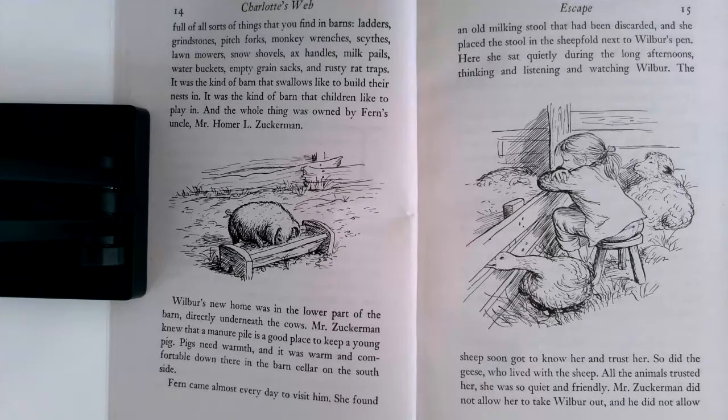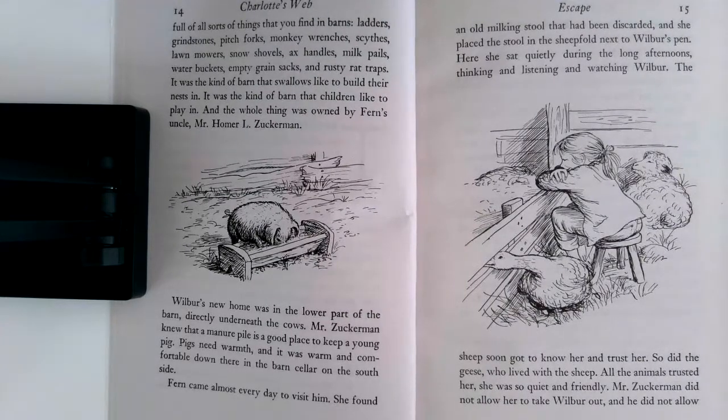She found an old milking stool that had been discarded, and she placed the stool in the sheepfold next to Wilbur's pen. Here she sat quietly during the long afternoons, thinking and listening and watching Wilbur. The sheep soon got to know her and trust her. So did the geese, who lived with the sheep. All the animals trusted her. She was so quiet and friendly.